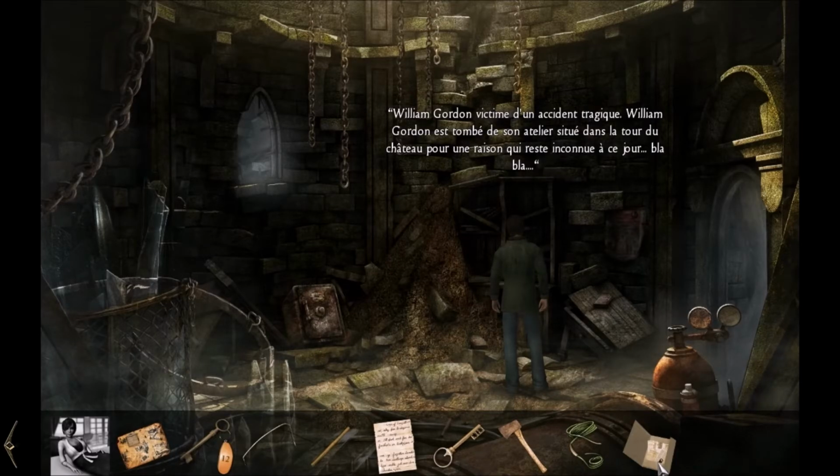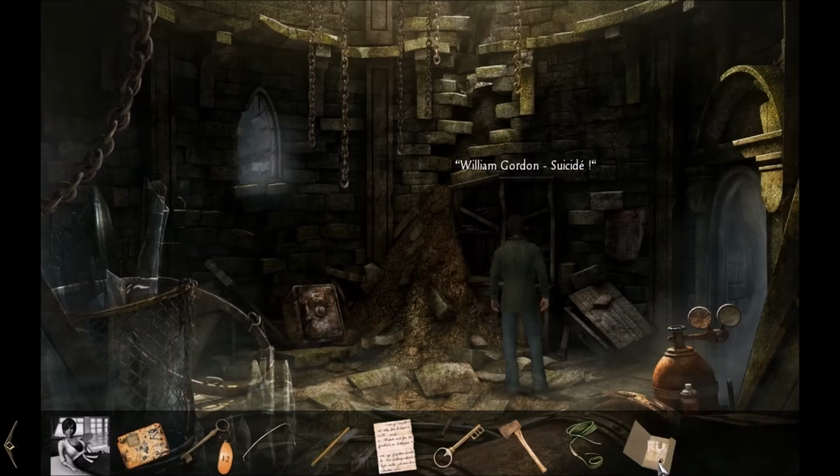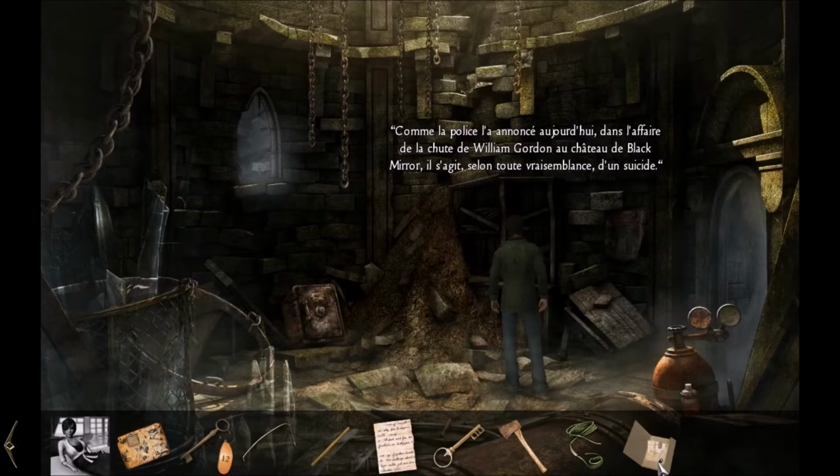12 years ago. William Gordon in fatal accident, Willow Creek. William Gordon fell on Tuesday from his studio in the tower of his home due to unknown causes. Blah, blah, blah. William Gordon, suicide. As the police today announced, we are now dealing with the fall of the master of Blackmere Castle close by the village of Willow Creek. In all probability, a suicide.